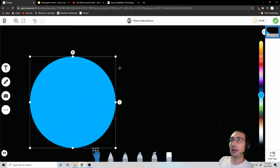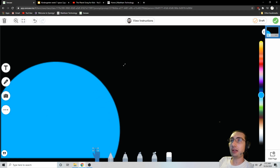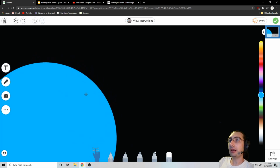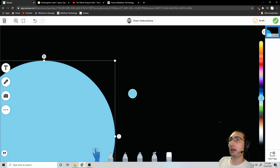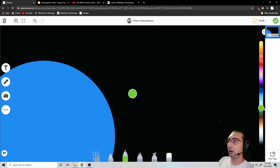So I can drag the corners to make it as big or as small as I want, and I think maybe I'll make a big one this time. Okay, maybe I'll make it kind of big and just off to the side here, and I want to make it a little bit lighter blue, maybe darker blue. It's up to you really, what color exactly you want to go for. So after you pick the color that you want, you can go to the marker, okay, and you can start to draw.